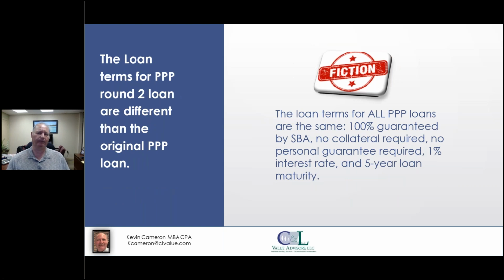The other question that we keep getting a lot from borrowers or prospective borrowers is whether the SBA has changed up the terms on the PPP second draw loans, and they have not. The second draw loan terms are exactly the same as the first draw loan. So in other words, the loan is 100% guaranteed by the SBA. There is no collateral required for the loan. There is no personal guarantee provided with the loan. The interest rate is still 1%, and the term on the loan is still a 5-year maturity.